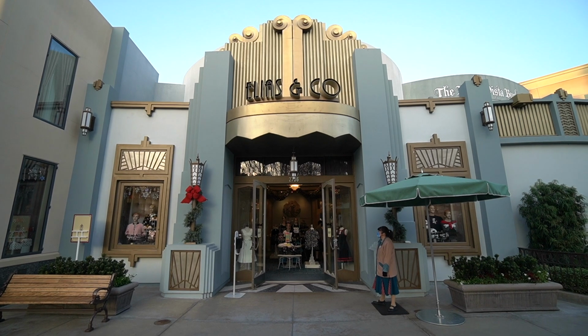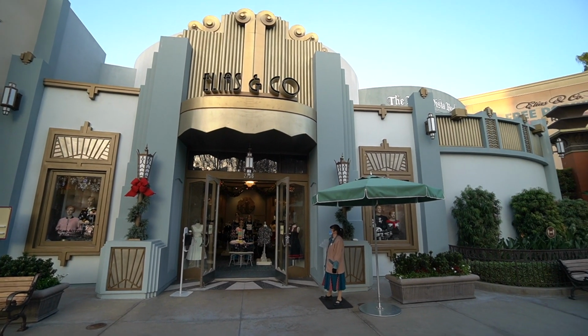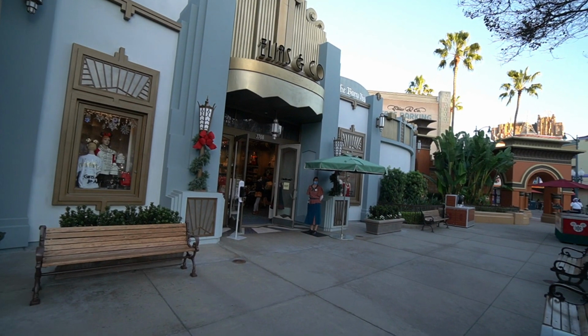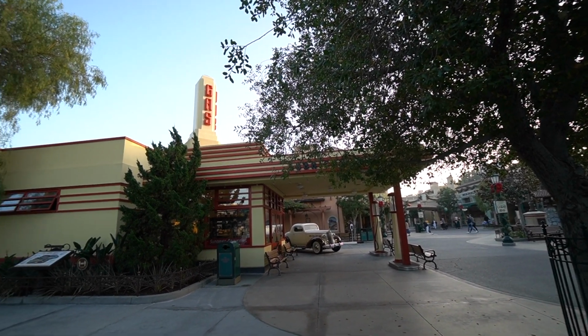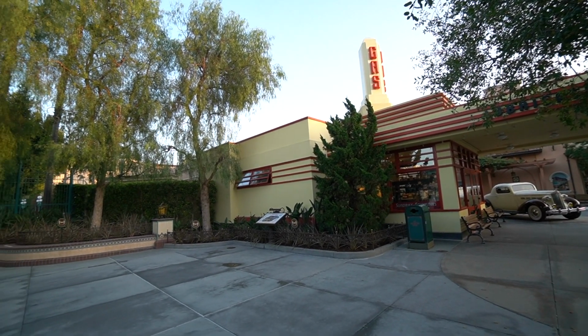Here's our goodbye shot looking down Hollywood Boulevard. We're now on Buena Vista Street, slowly working our way around the perimeter to end right where we began. Really love the look of Elias & Co. in this particular area. And you can see a month ago, there were so many more benches and hand washing stations, everything that they needed to have when food was permitted here at the resort. We've made our way to Oswald's.